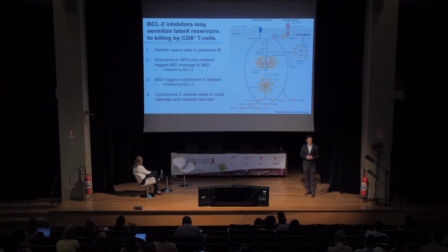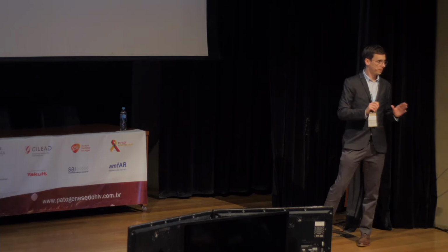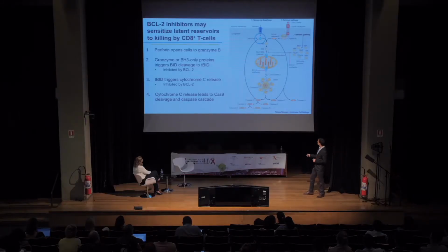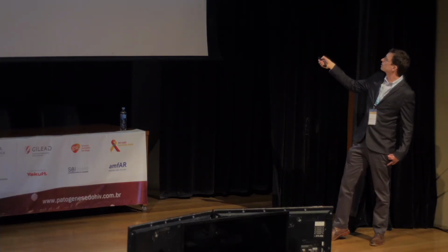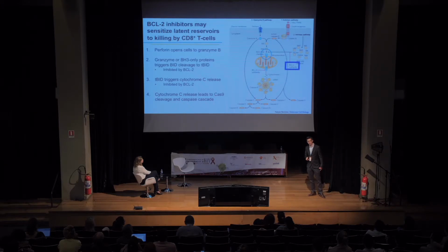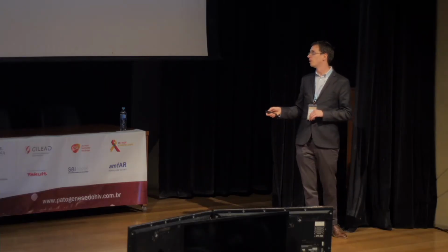So could this work? Could this help CTLs kill infected cells? We weren't really sure, but here's at least a plausible mechanism by which this might work. When a CTL recognizes a target cell, perforin forms a hole in the target cell through which granzyme can pass, and granzyme acts directly on caspase 3. This is how most people think of CTL killing. This is the dominant way that CTL killing occurs. But it can also cleave this molecule BID to TBID, which can induce mitochondrial death. And BCL2 proteins directly antagonize this mechanism of death. So there's at least a plausible mechanism by which a BCL2 inhibitor could enhance killing of target cells.